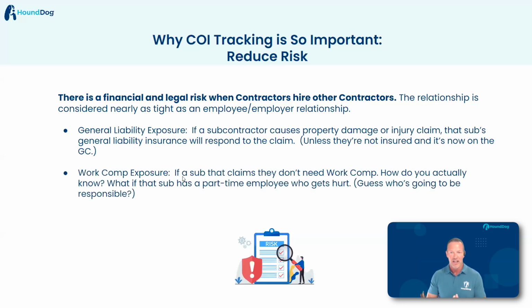And then work comp. Hopefully they have comp. But let's say they don't have comp at all, it's going to come back on your policy. Sometimes you say, I don't need comp, my state says I don't have to have it. But what if that sub hires a part-time employee who gets hurt? Guess who's going to be responsible? So there are a lot of things in motion here.